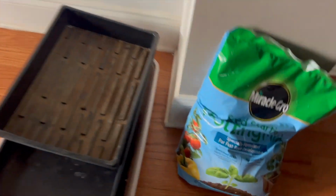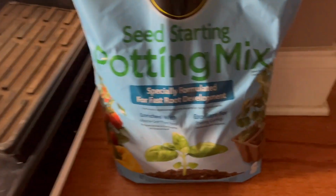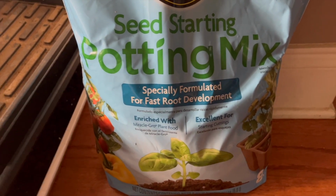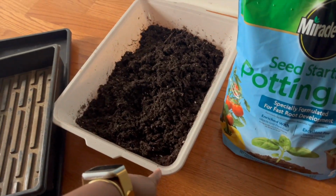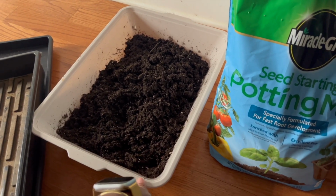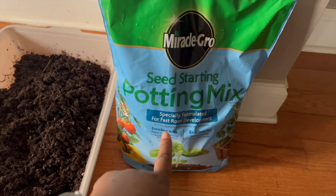All right, and then so this is the, sorry for the lighting in here, but this is the seed starting mix that I use for all of my starts. I have some leftover from what I started yesterday. I'll show y'all that in just a second. This I'm gonna put in the wheelbarrow. This is going to go in the bed with the garlic.